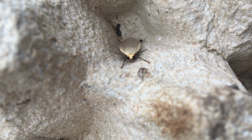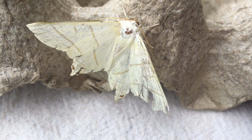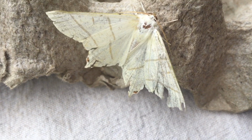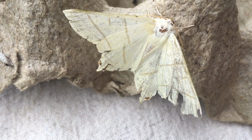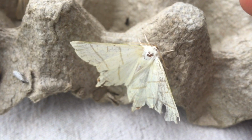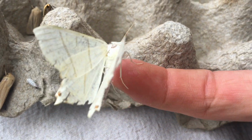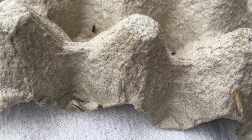Right then, let's see what else we've got. On this one we have a fair few dingy and common footmen. We also have a nice swallow-tailed moth, even if it is quite battered. Quite a bit of wing missing there. Still a beautiful moth as well, and pretty big as well. A decently sized moth. There he is, on the end of my finger there.